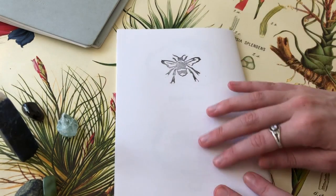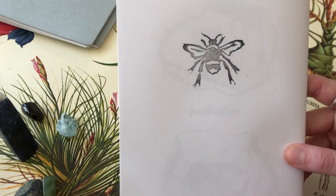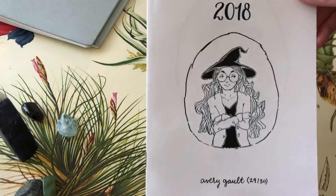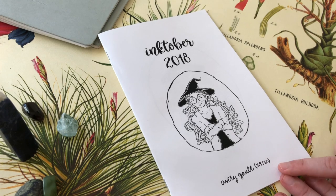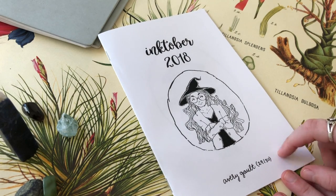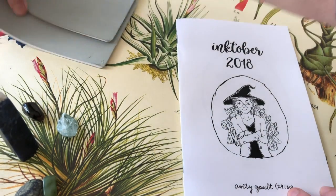And then I finish each one with one of my stamps. This is my B stamp, one of my favorite stamps. One of the first stamps I ever carved after high school. And yeah, only 31 were printed. I know that this is 30, but it was only supposed to be 30, and then I was signing all of them and realized that Merritt had given me an extra. So that's my Inktober from 2018.